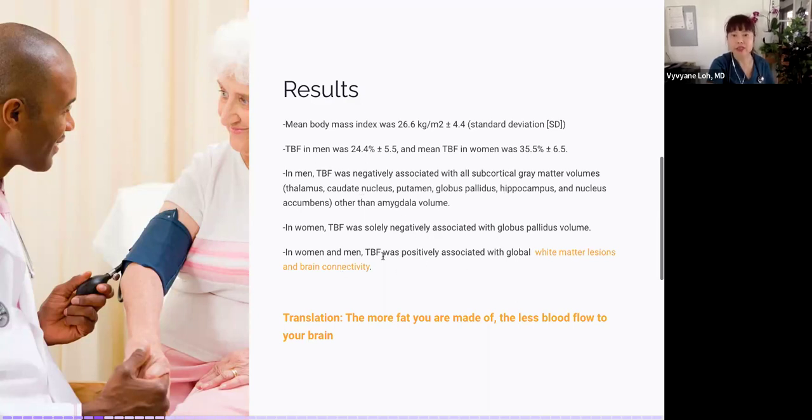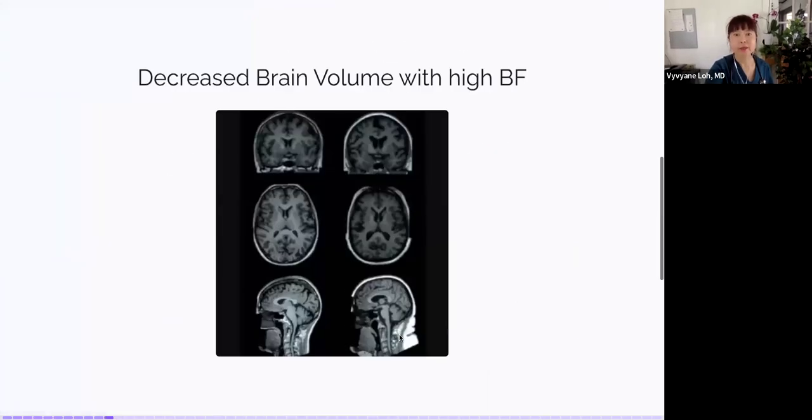And what they realized was that the total body fat was positively associated with global white matter lesions and brain connectivity. Here we go again with the white matter, right? So what we're seeing is that the higher the body fat, then the more of these white matter lesions, more damage to the white matter of the brain. And again, you'll remember the white matter connects different areas of the brain and is very important for brain function. So the translation from this study is the more fat you are made of, the less blood flow to the brain again. So we see a similar message.